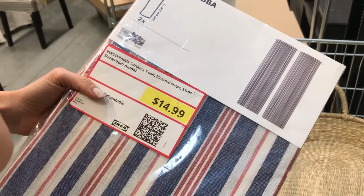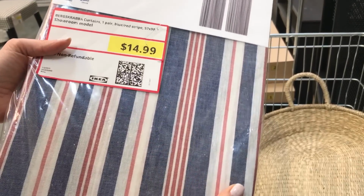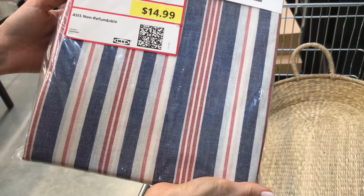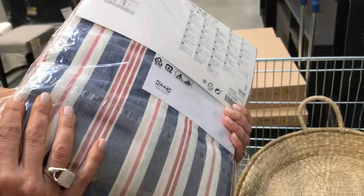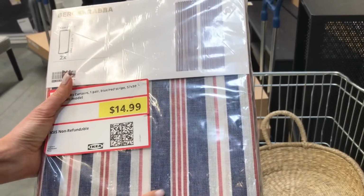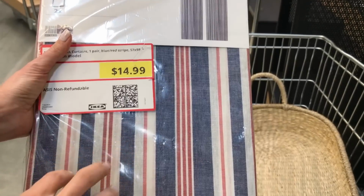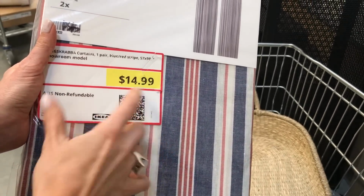Okay, so I'm in the as-is section. Always check that. And I've been eyeing these. This is probably the 4th time I've looked at these over the last couple years. But these striped curtains, I'm not going to use them as curtains. They're a little much. But I love this look for summer decorations. So I might make a bunting or something with them. It's just a lot of fabric for $15.